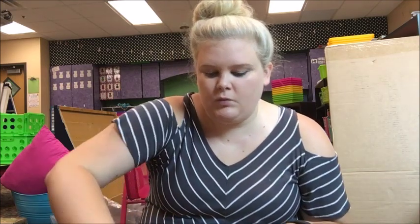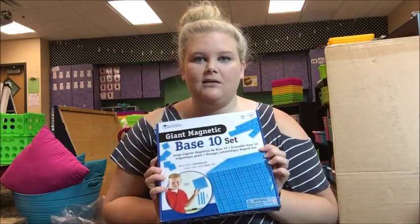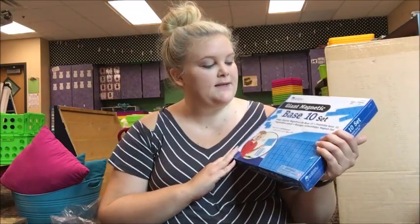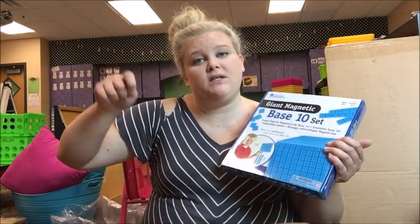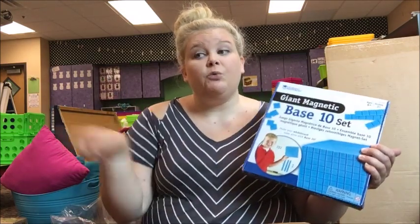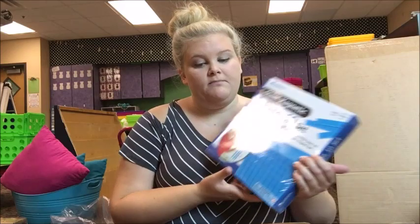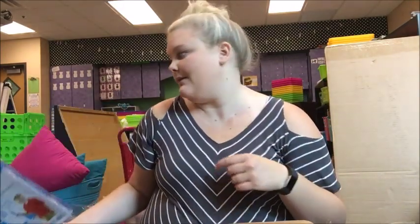Oh, I totally forgot I ordered this. It's the thing with making purchase orders in May and then getting stuff in July or August, and you totally forget what you ordered. So I'm excited for this. This is a magnetic base 10 block set. I use this during our calendar time. Instead of using sticks for how many days we've been in school, I use this instead, because it helps our kids when we get to place value and they understand more about what base 10 blocks are. So I totally forgot that I ordered that.